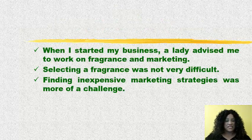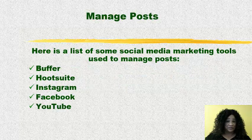When I started my business, a lady gave me some advice and she advised me to work on my fragrance and my marketing. I found that selecting a fragrance, once I was able to connect with the right company, wasn't very difficult. Finding an inexpensive marketing strategy was more of a challenge. So there are many different ways that a small business can manage their posts.